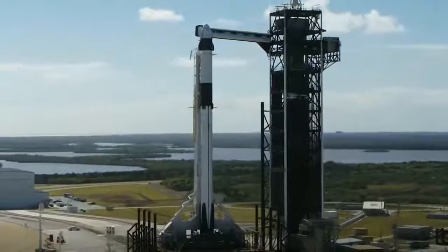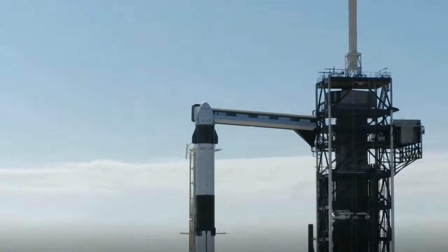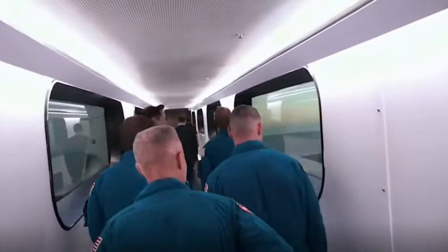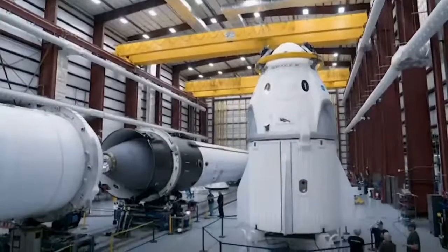We are doing the first crewed flight for NASA and for SpaceX. So this is the test flight to prove end-to-end from launch to docking to ISS operations and then entry, descent, and landing. This will be the first time the Dragon had a crew on board, and so there's a myriad of objectives we want to achieve for this mission.